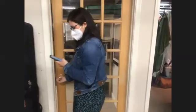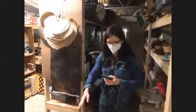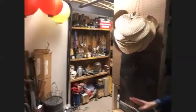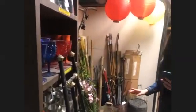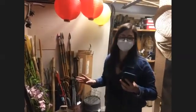Okay, so here we are in the props storage room. And again, there's lots of stuff in here. I'll try to give some space to see lots of things, but if you do need me to slow down or be like, wait, what was that? Just let me know in the chat.